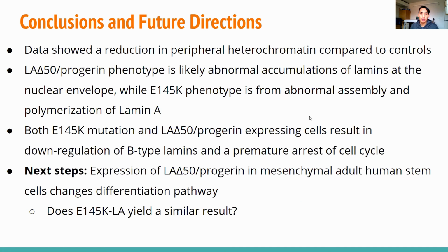To conclude, the paper showed that there was a reduction in peripheral heterochromatin compared to the controls. The LA delta 50 protein phenotype is likely from abnormal accumulations of lamin at the nuclear envelope, while the E145K phenotype is from abnormal assembly and polymerization of lamin A. Both the E145K mutation and LA delta 50 protein expressing cells result in downregulation of B-type lamins and a premature arrest of cell cycle. And it's known that expression of LA delta 50 protein in mesenchymal adult stem cells causes changes in the differentiation pathway. So the next step would be to see if the E145K mutation can yield a similar result.